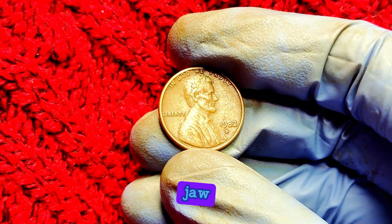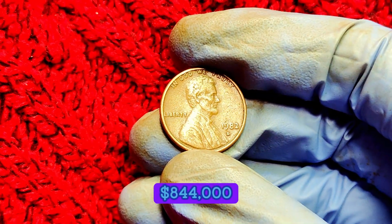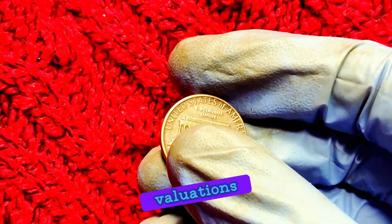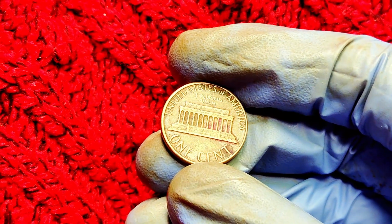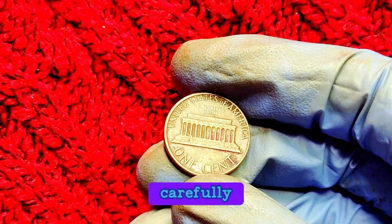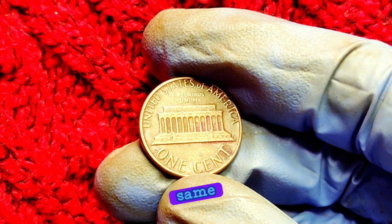And yes, coins that have reportedly sold for jaw-dropping sums, with headlines claiming prices as high as $844,000 in top condition, and whispered valuations that climb even higher. So before you dismiss the change in your pocket, listen carefully. Because by the end of this story, you may never look at a penny the same way again.